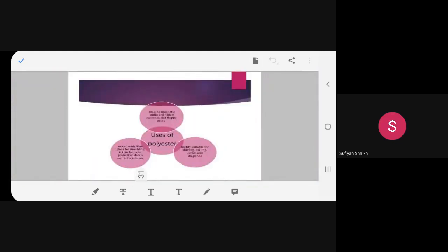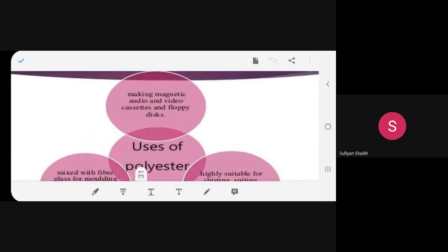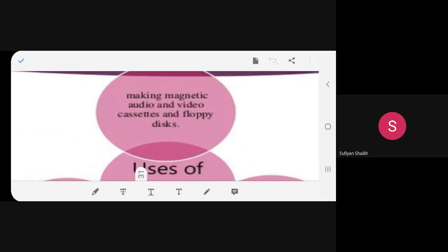Okay. Very good. Now we will see where we can use this polyester. Would one of you start reading? Yes, ma'am. Making magnetic audio and video cassettes and floppy disks.